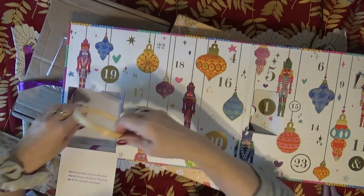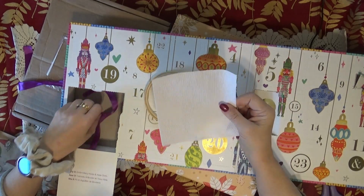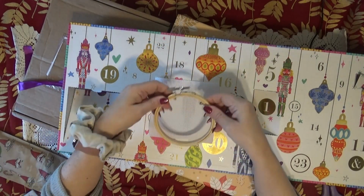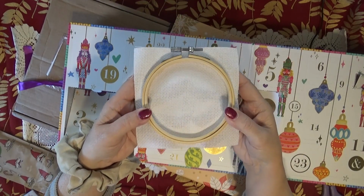Ooh. An embroidery hoop and counted cross stitch fabric. That's interesting. Do you do counted cross stitch? I do. I love it.